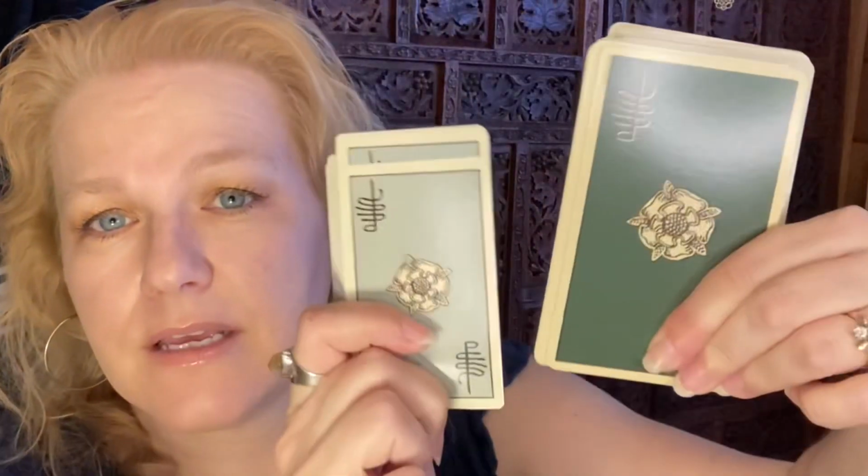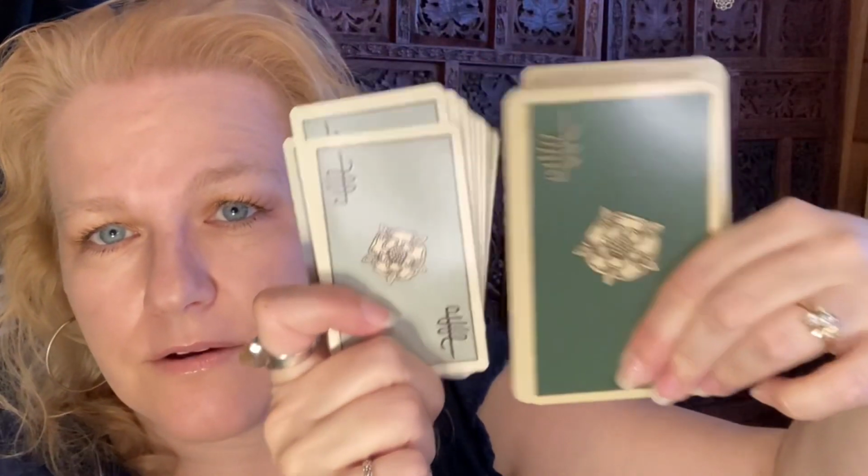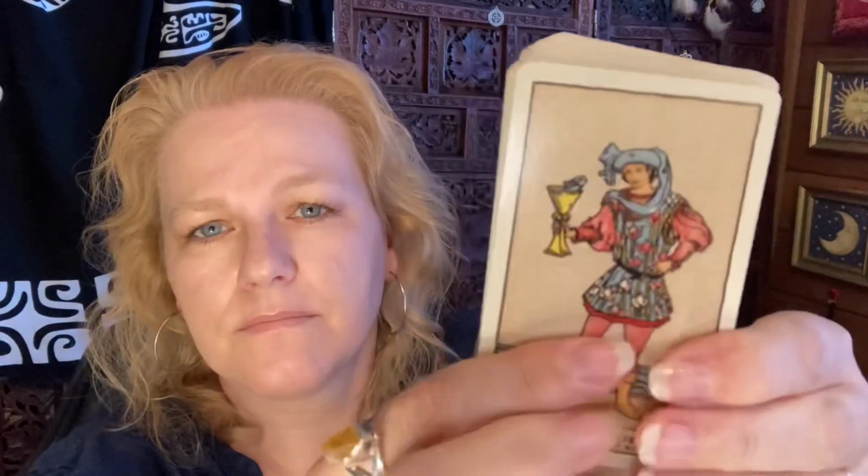The next one I have is the Smith-Waite Tarot deck. This is the Centennial Edition. This is similar to the images in the Smith-Waite Borderless Edition. And I'll show you the backs of these are similar to each other. The small Centennial version is not borderless, and you can see this one looks tea-stained as well.